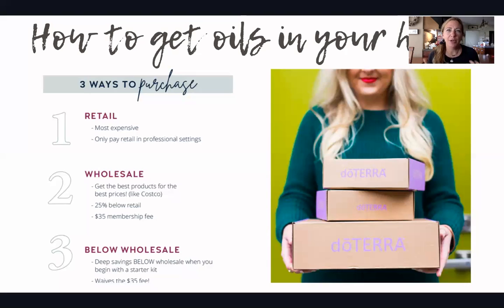It's like a Costco or Sam's Club, where you pay a $35 membership fee. And that gives you access to wholesale prices for the entire year. It's 25% off of the retail. You basically just get a user ID and password, and you log into doTERRA.com. You order what you want, when you want, whenever you want. You don't have to have continuous parties. You don't have to sell essential oils unless you want to, because we're always growing our team. But there's nothing you have to do. It's all about your health and wellness.